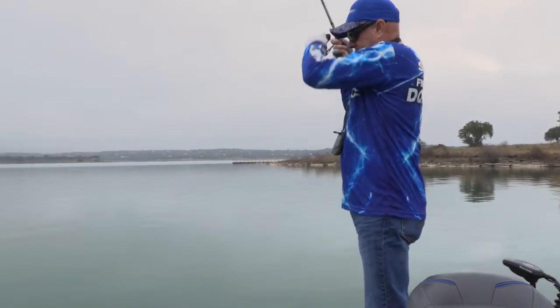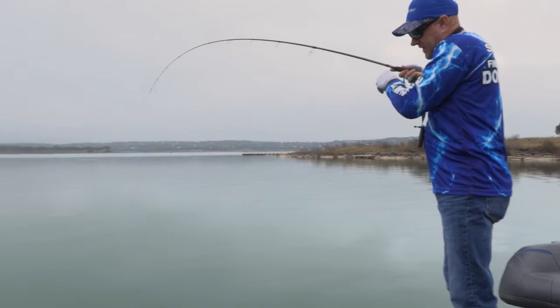Once it gets down there, then I'm basically just holding it still and gently dropping it and raising it. And they're fighting over it down there. I can feel them just hitting it. As soon as it gets down fairly deep, fish are actually fighting over the bait.